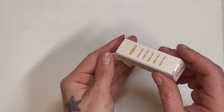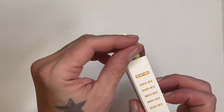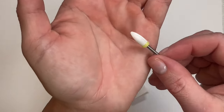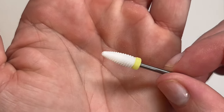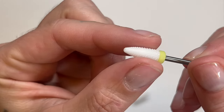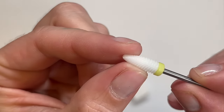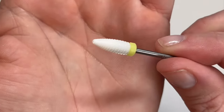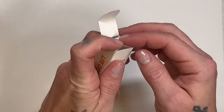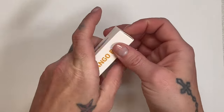So I just want to show you this bit up close. This is the Yogo Off bit. It's used for taking off gel, builder gel, hard gel. It's really gritty. It's got some chunky teeth on it. I think it's gonna be really nice. I have a couple of their mango bits and I really, really like them. I think I have two of their cuticle bits and they're so good, so good.